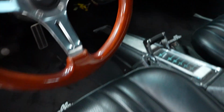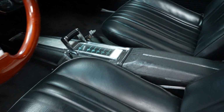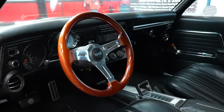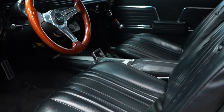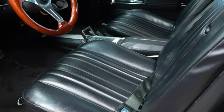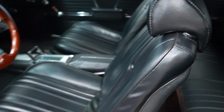The center console is in pretty decent condition. Does have an aftermarket steering wheel, like a wood grain. But no rips or tears in the driver's seat, passenger seat. We'll show you in a few minutes here. Okay.